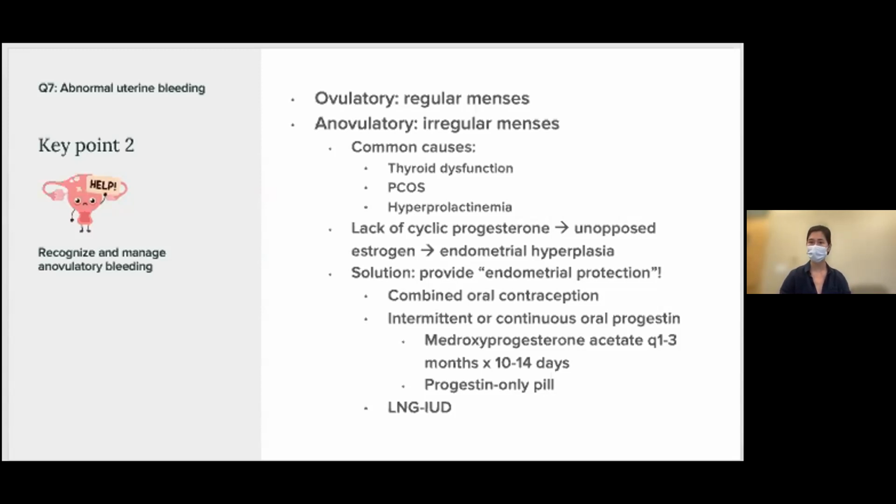There are a lot of reasons patients could have that bleeding pattern, but common ones are thyroid dysfunction, PCOS, and hyperprolactinemia. And as Addie talked about in her past slides, what we really worry about is endometrial hyperplasia. There's no cyclic progesterone if you're not ovulating regularly, so the estrogen is running wild, causing proliferation of the endometrium without the balance of progesterone, which leads to endometrial hyperplasia. Endometrial protection helps balance out the estrogen. You can do combined OCPs, progestin orally, or a levonorgestrel IUD.